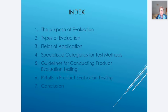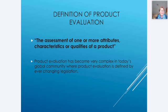So I'm just going to run through with you the purpose of evaluation, all the types of evaluation that you find, fields of application, specialized categories for your test methods, guidelines for conducting product testing and evaluation, the pitfalls of product evaluation, and then my conclusion. So, all right. What is the definition of a product evaluation? It's the assessment of one or more attributes or characteristics or the qualities of your product that you've developed.